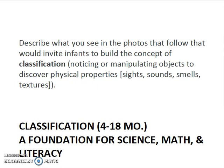Following are several pictures of multiple objects. While looking at these pictures, think about what would invite infants to build the concept of classification. What characteristics, such as sight, sounds, textures, smell, might draw the infant to notice or manipulate the objects to discover physical properties?